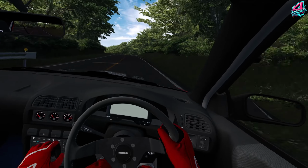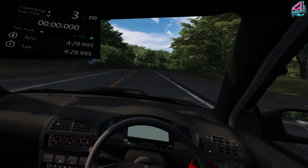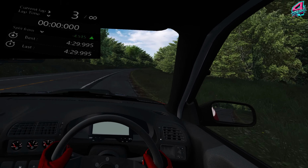Approaching the finish. And across the line in 4:29.9. So we're just like 5 seconds off. I think obviously with a little bit more practice, we can definitely take some more off. And it was pretty fun as well.